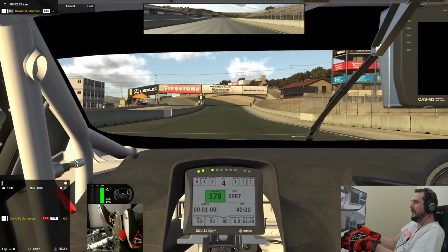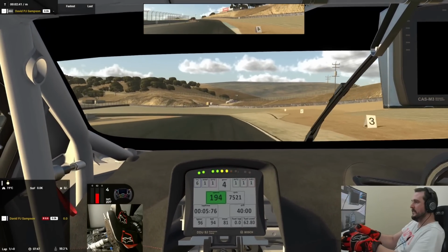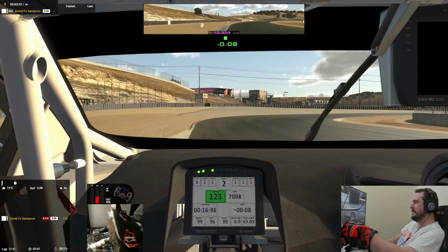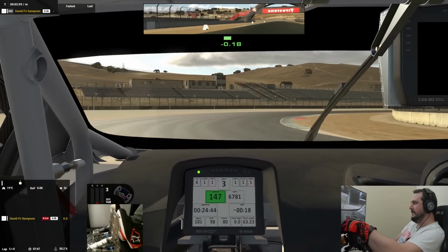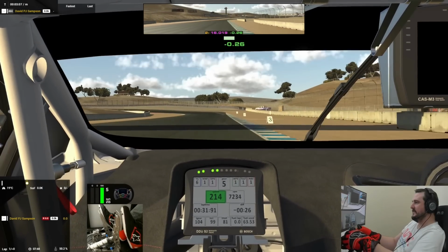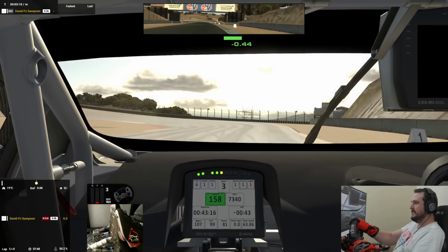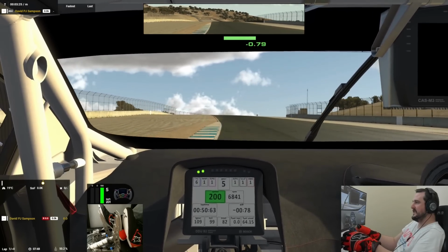Okay, here we go. Lap 1. Nice. Aggressive car and aggressive track, so that's why it's good. BMW Lap 1 was quite a struggle. I will give my final thoughts at the end.